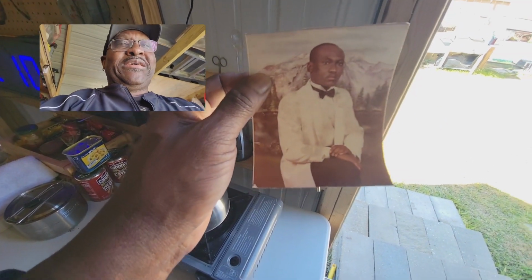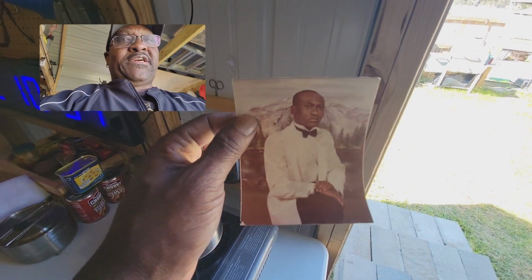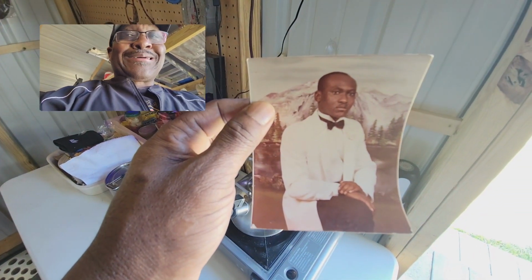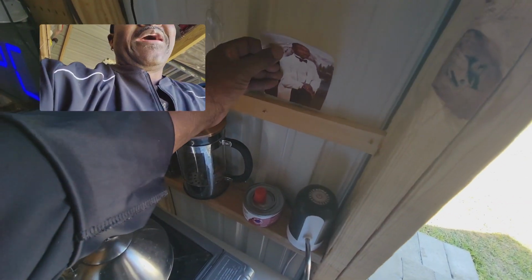Oh, y'all put that back. I don't know what I'm going to do with this. I don't think I should leave this here unsecure. I think this thing should be in a Brinks armored car, maybe in a safe deposit box in the bank. Should be somewhere secure. That's too pretty to be just laying around. Somebody might get a hold of that thing.